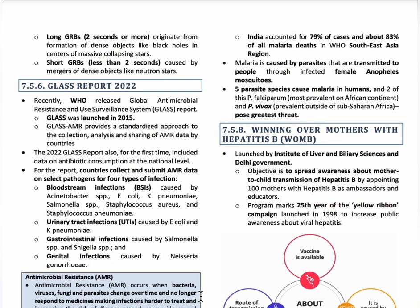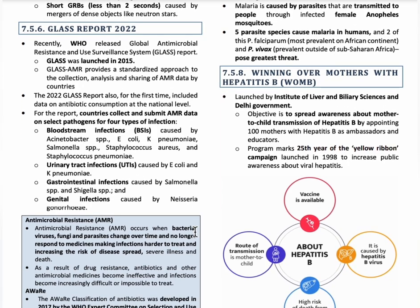The next topic is winning over mothers with hepatitis B. So hepatitis B disease is caused by the hepatitis B virus and can lead to death due to cirrhosis or liver cancer. It can also be transmitted from mother to child. So to raise awareness, the Institute of Liver and Biliary Sciences and the Delhi government have launched a yellow ribbon campaign to increase public awareness about viral hepatitis by appointing 100 mothers with hepatitis B as ambassadors and educators.